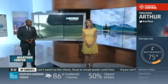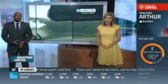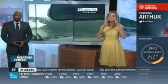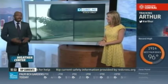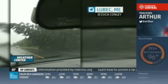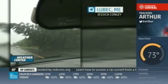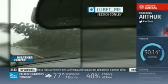As Arthur turns up the East Coast, heavy rain has been the biggest threat. And one more thing we have to add, up above 3,000 feet, there are some reports of snow. I'm searching for pictures. If you have one, please send it. Unbelievable that you can think of it, but yeah, just cold air coming in. A lot of this was on Twitter by Jessica Conley: big trees down, water filling up roadways. So certainly that's been the biggest issue. We'll keep an eye out for some of those snow pics if we can.